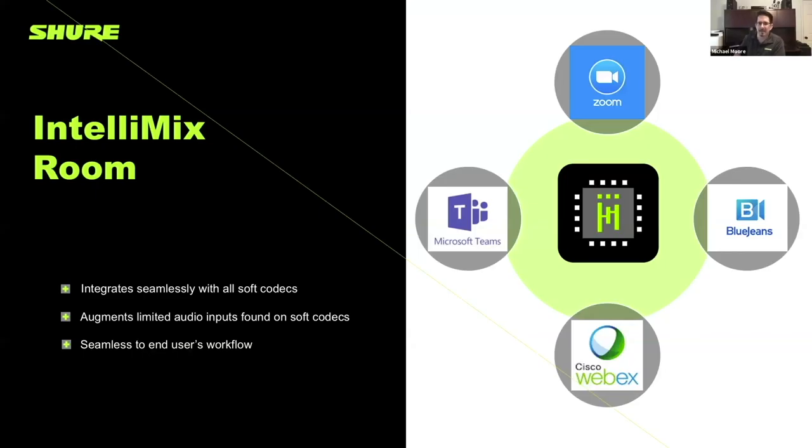Now, as many of you are familiar, over the past few months, many of the different codec platforms have become household names. Whether you're leveraging this soft codec technology from a smartphone, a tablet, or a PC, a consistent user interface has been one of the pieces built into all of these platforms that has allowed not only folks from the AV industry, but other folks as well, to gain access and leverage these platforms as we work from home and social distance. There is one big impediment to all of these soft codec platforms, and that is limited audio inputs, as well as limited adjustable audio DSP.